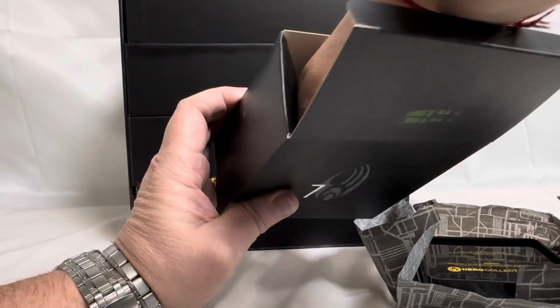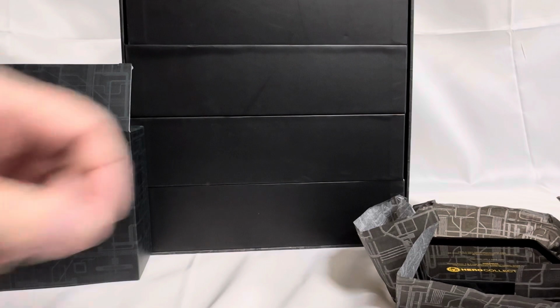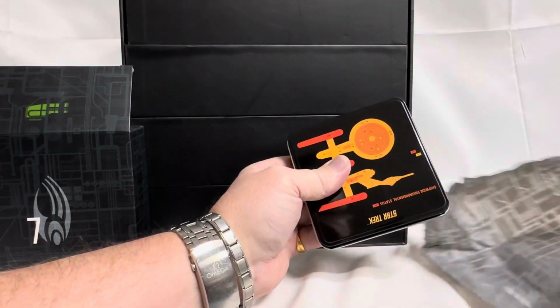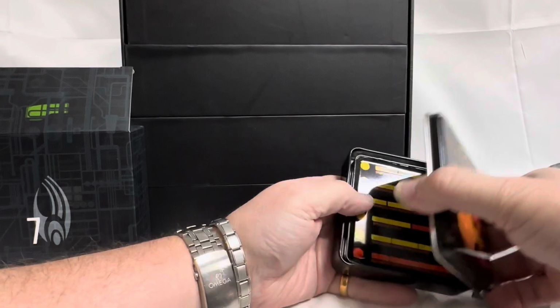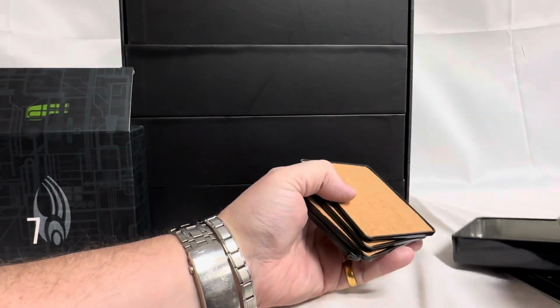Now this looks quite interesting. Let's take out the card and then let's have a look at what we've got. So it says here, Shipwide Environmental Status, Star Trek. Let's open the tin and what have we got? Ooh, we've got drink coasters.